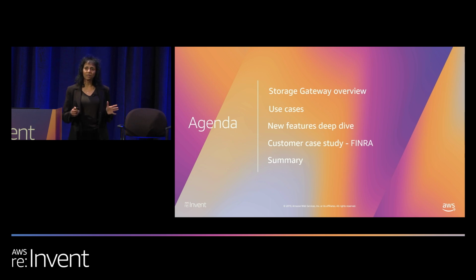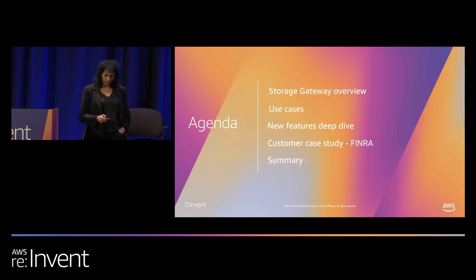We'll focus this presentation into two types of deep dive today. One is to go into use cases and talk about some of the features and how they help solve these use cases. And then last week at Storage Day, we announced a few new features, including high availability and advanced monitoring. And John will go into a deep dive of those features. And then Ana will tell us about their journey at FINRA on how they used Storage Gateway to evolve some of their on-prem infrastructure.